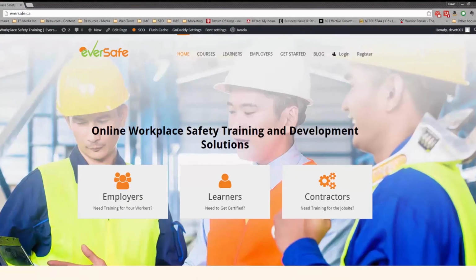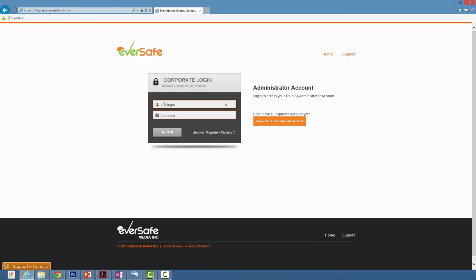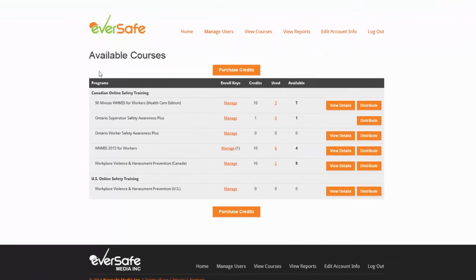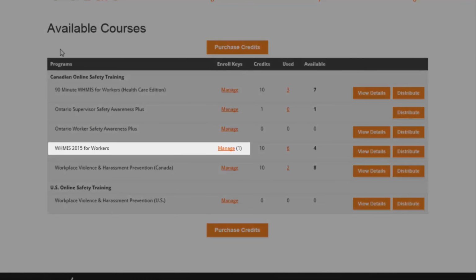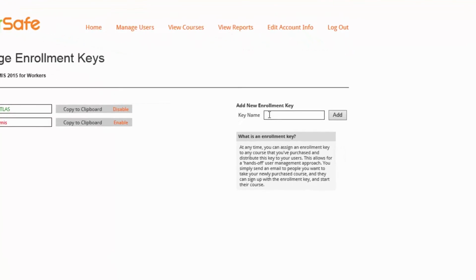Go to eversafe.ca and log into your facilitator account. Click on the View Purchase Course button. Click on the Manage Enrollment Keys link next to the WHMIS 2015 for Workers course. Type in a unique alphanumeric phrase into the enrollment key field and click Add.